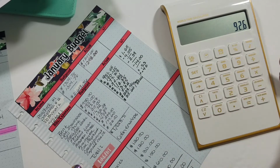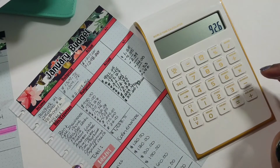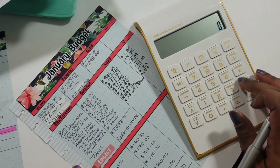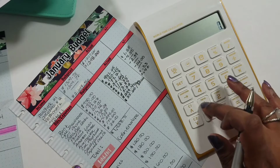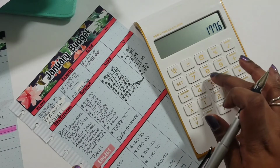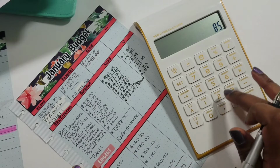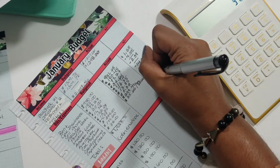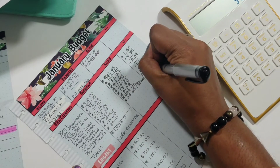Really? Can I go back on this thing? No, there's not a back button. Dang it. Alright. $177.60 minus $85.66 equals $91.94.